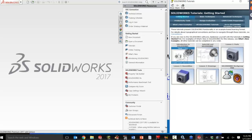If you have AutoCAD familiarity, this one speaks the AutoCAD language and translates. So, what you do in AutoCAD, here's how you do it in SolidWorks. But I personally really like to start people out with lessons 1, 2, and 3 of these, part, assembly, and drawings. You do some very basic stuff from scratch. These are shorter tutorials, 30 minutes or so each.